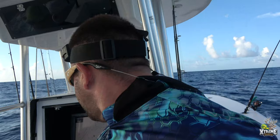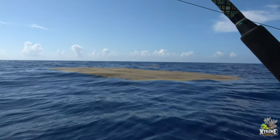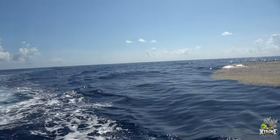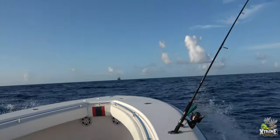So we're out here at 1,200 feet of water. Saw some really good seaweed patches. Put the rods in, got two rods out. One green and blue, and one purple and silver skirts for mahi. So let's see what we can come up with. We were kind of looking for birds, but then we saw this big seaweed patch, and we're like, the heck with it. Let's put the rods in real quick and do a quick troll.